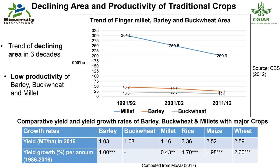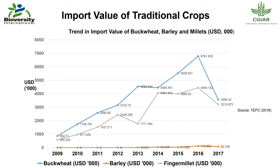But anyway, one is declining area. The other is that the number of households growing these crops is declining. And also, if you see the area and productivity gains, when I try to analyze with the annual compound growth rate, compared to maize, rice and wheat, they are growing. We have a 3% growth rate per annum, but other crops only 1%, very low. If you look at foreign trade statistics, we are importing not only rice, almost 32 crores of rice, but we are also importing 67 crores of buckwheat in 2016, and finger millet is also imported, almost 44 crores.